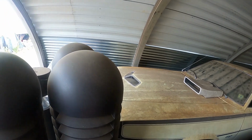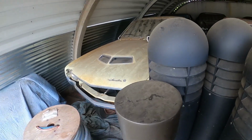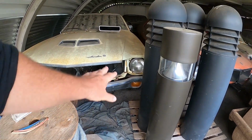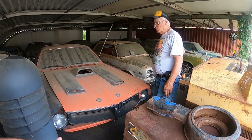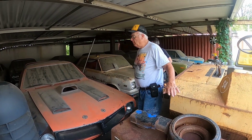See the little chrome pieces where the other one didn't have it? The other one had screws there. I noticed there were some screws in there, so this actually has the actual trim piece that sits in it. And that has the block still in it and everything. Most of these cars have the original blocks, or they have engines when you bought them.